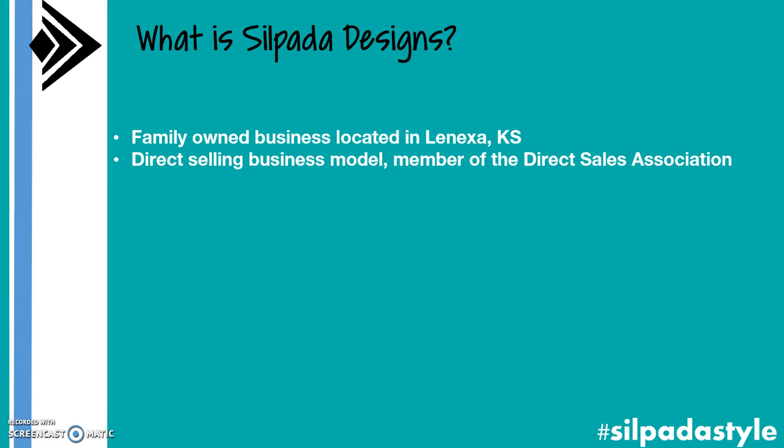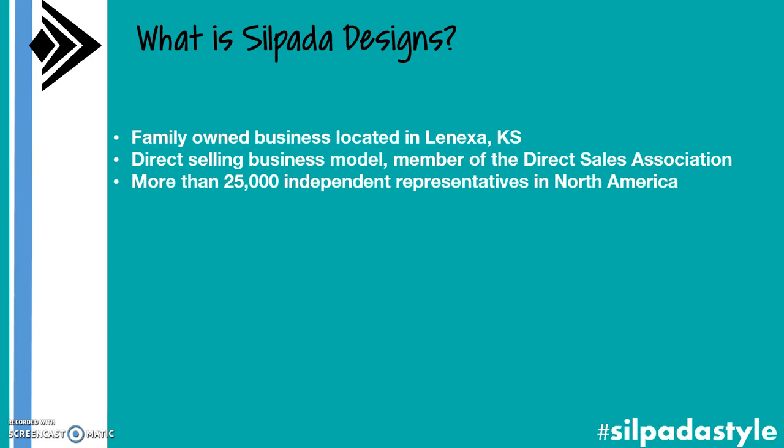They're a direct selling business model. They are members of the Direct Sales Association. They are home party based. They do girls' nights out and just invite the girls over and let's have a good time just being together and trying on beautiful jewelry. The Direct Sales Association is an association that really brings together policies and procedures, best practices, and codes of ethics for these direct selling businesses.